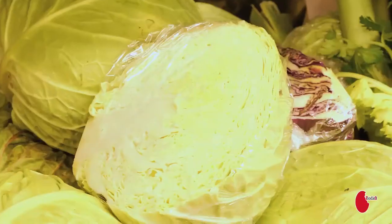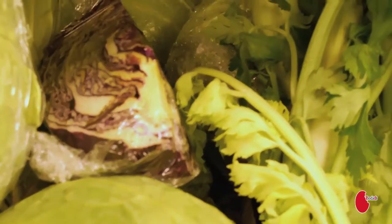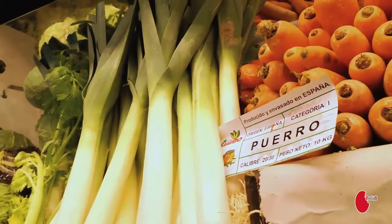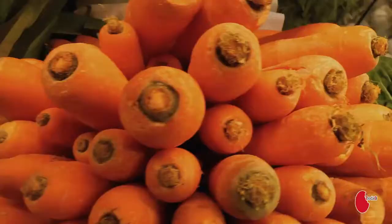Here we have the common cabbage. Right next to that is celery. We have a little wedge of red cabbage in the back. Leeks, very versatile vegetable. Difficult to clean, but you can roast them, cut them up in slices. Great for purees. Common carrot.